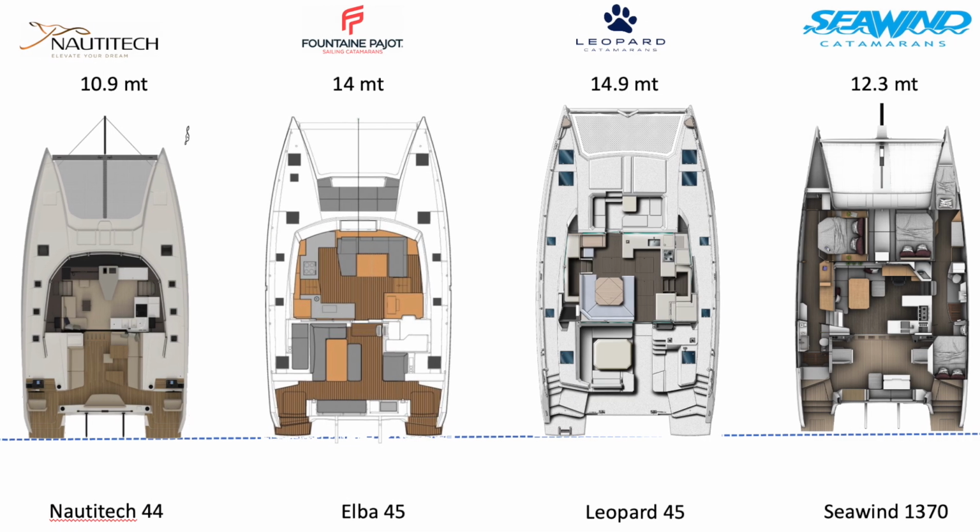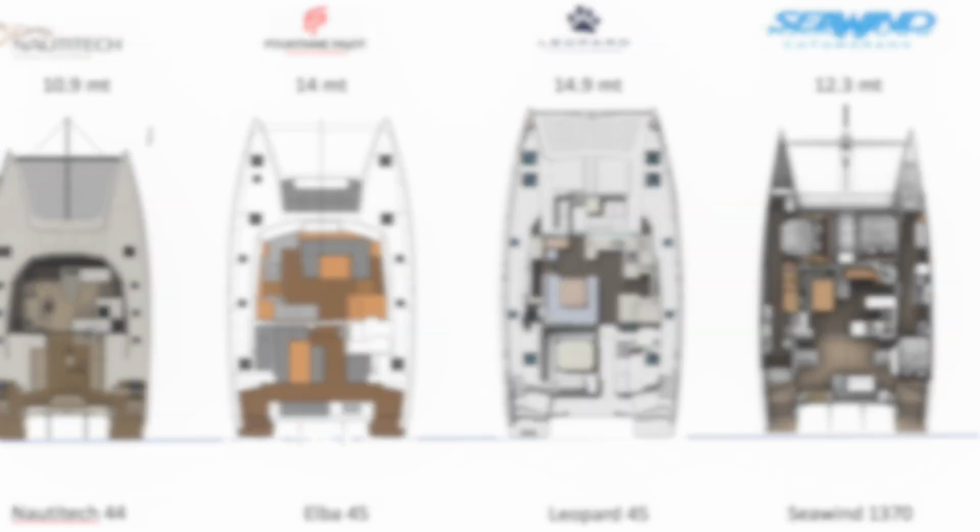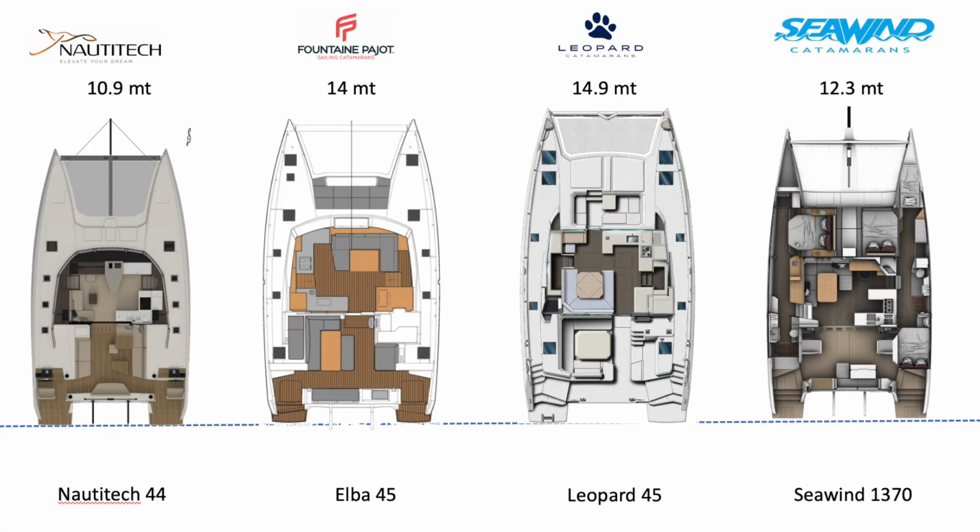As we head down into the saloon, we can see now the significant space that you have in the Elba 45 and the Leopard 45. They just have a lot more space, and they're very nicely laid out. Style-wise, the Elba does look very nice. My challenge with all of the FPs is they feel a tad unfinished with exposed fiberglass on the roof of both the cockpit and the saloon. The materials are pretty good, but they feel a little RV-ish.